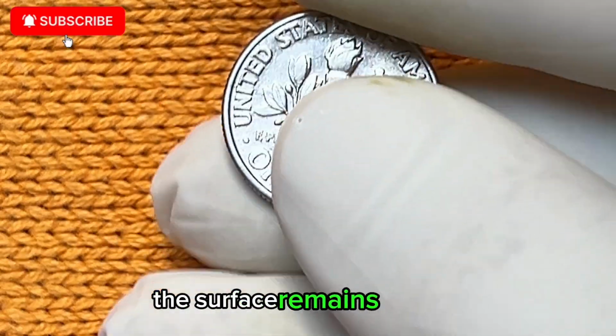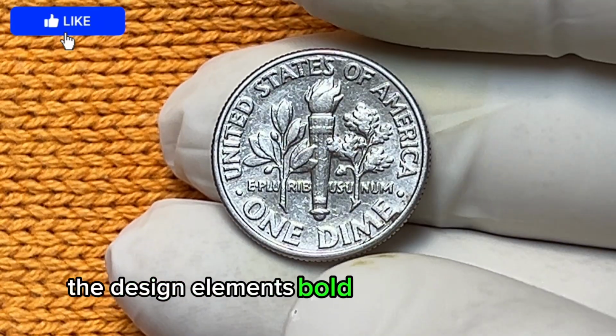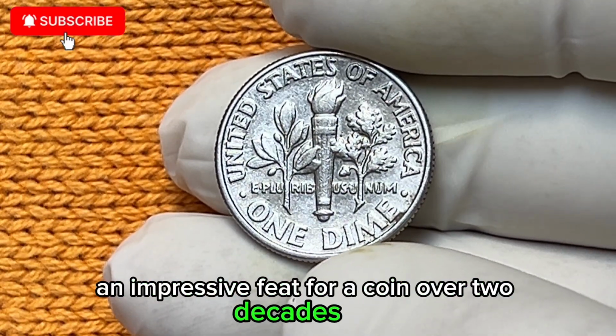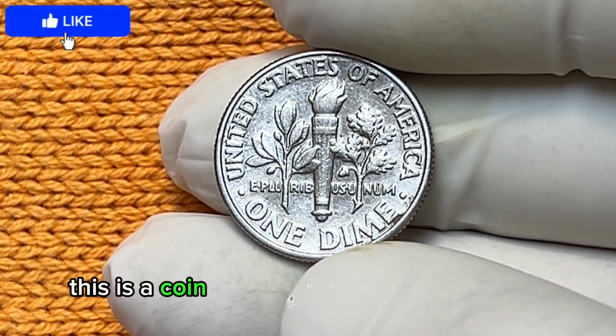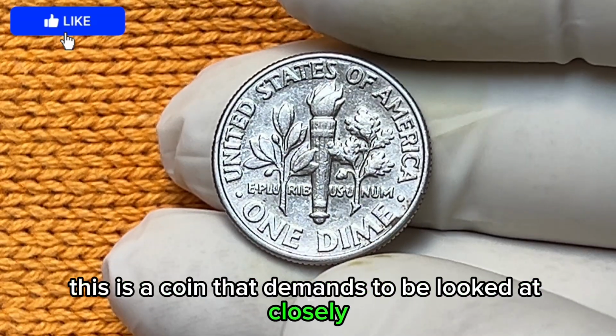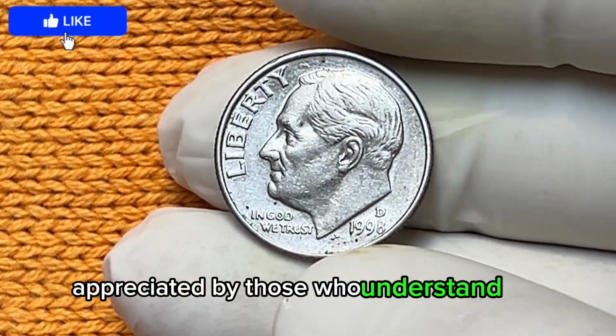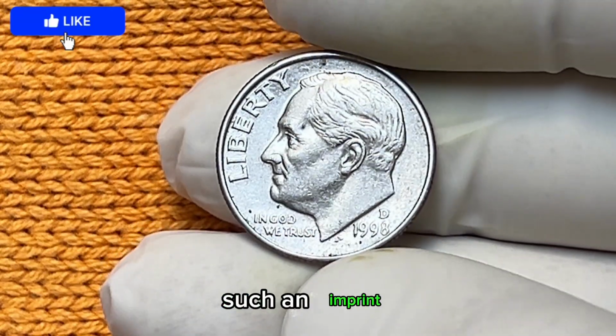The surface remains smooth, the design elements bold, the luster almost untouched, an impressive feat for a coin over 2 decades old. This is a coin that demands to be looked at closely, held up to the light, examined under a loupe, appreciated by those who understand the delicate dance that creates such an imprint.